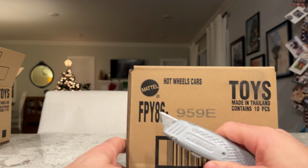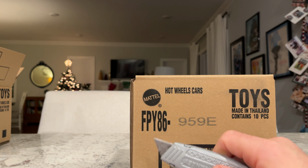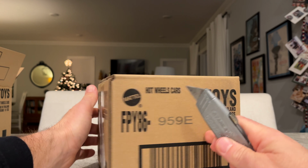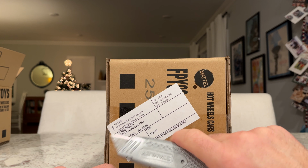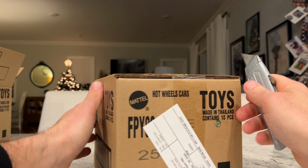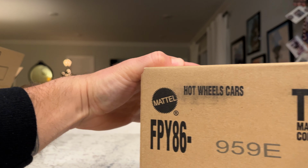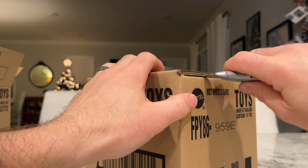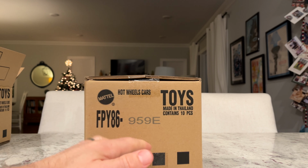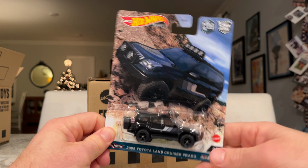This time we have Car Culture. As you can see off camera over there, there's a recently opened one, the Hot Wheels Off-Road, which means this is the latest Modern Classics. This just arrived from Stop Diecast. That's who I get all my sealed cases from, because the odds of me finding a chase on the pegs are slim to none. So I have a better time opening them, and then, hey, maybe I'll pull something good. Like for example, in the Off-Road case, I pulled that chase.